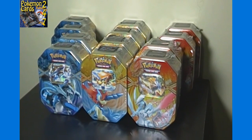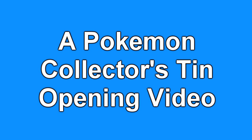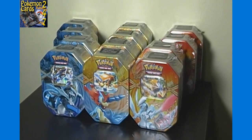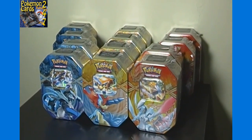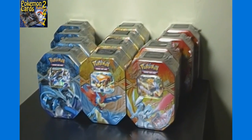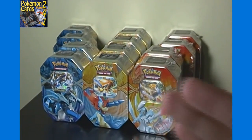Finally here again for Pokemon Cards 24/7 with a Pokemon tin opening video brought to you by ToyGamingEmporium.com. Just today, being Monday, I got in a full case of the new Pokemon tins featuring Black Kyurem, White Kyurem, and Keldeo EX. So I'll space out the tin battles into multiple rounds. I'll open one of each tin in consecutive video uploads, and at the end decide which tin was best, and then maybe a week or two later do another round. So I can potentially do four rounds.